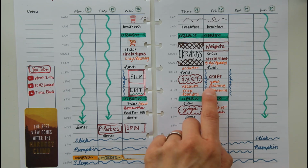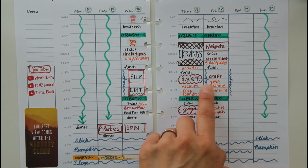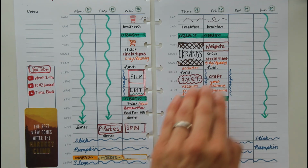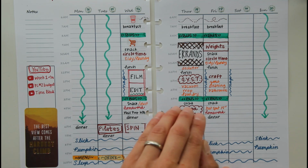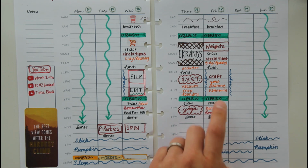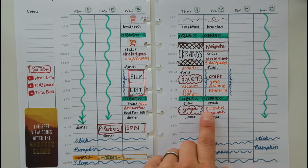Next is this zone cleaning. That is still staying there, but it's that 1 hour. I'm setting my timer, and that's where you have your house in different zones. I'm going to have those laminated sheets in my planner, and just work on chipping away at deep cleaning different parts of my house. And then the bathrooms is there again, and then right here is this little hot spot.